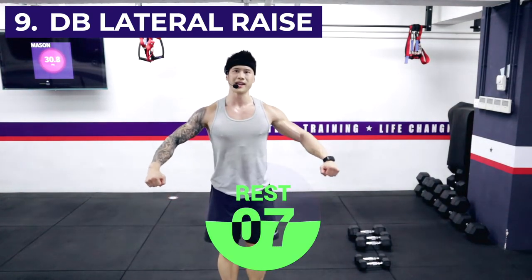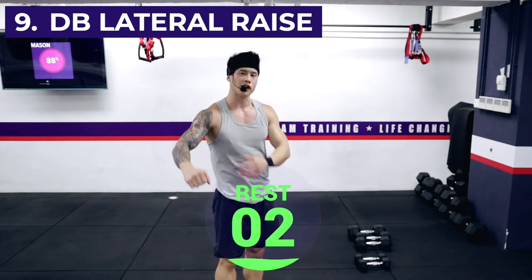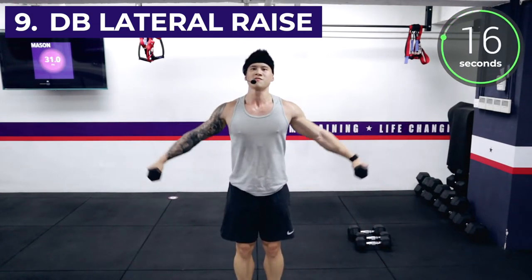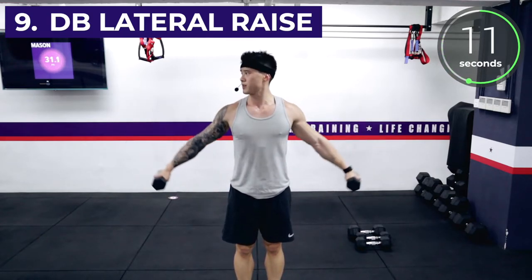If you have a slight bend in the elbows like this and you're raising towards the front, it'll be more on the front of the delt. All right, grab those dumbbells, short set, here we go. If you've got a mirror at home, check yourself out. Just look off to the side.